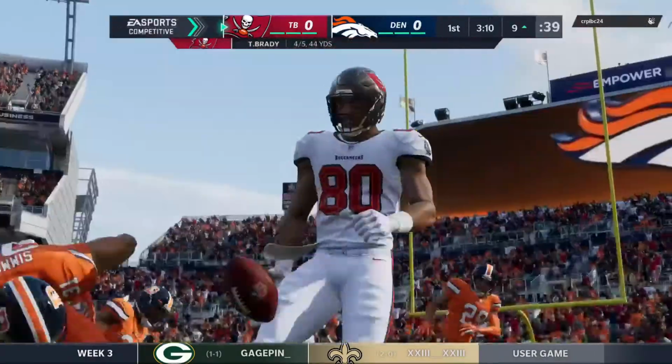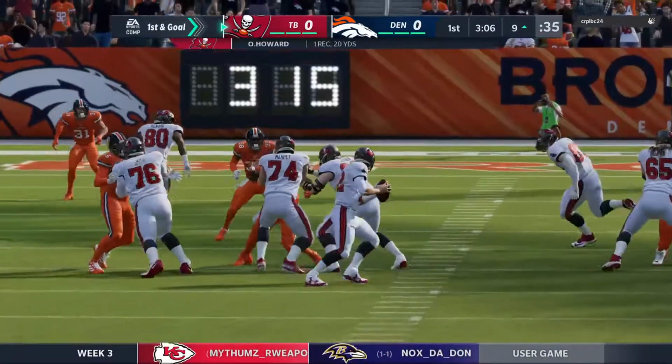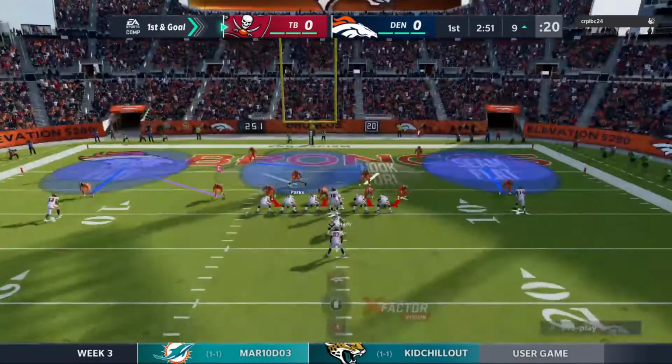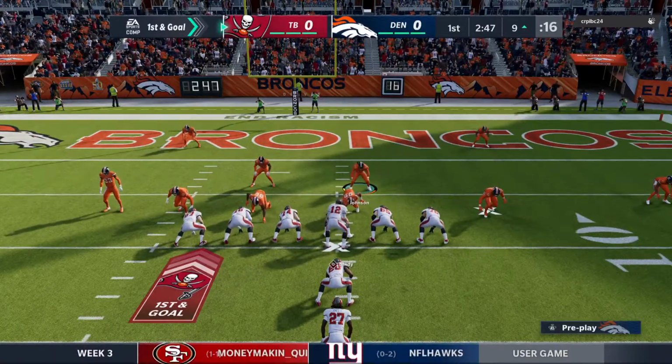Open man is Howard, the tight end. And they move this all the way down to the 9. A good pick up there of 20 yards. A terrific opening drive has them knocking on the door. 1st and goal.